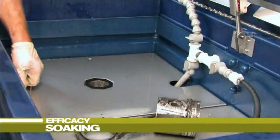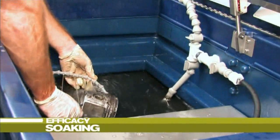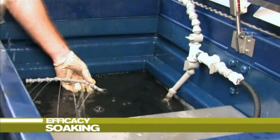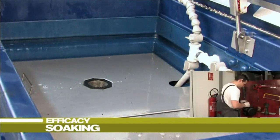The washer is fitted with a soaking area, enabling parts to be immersed. This soaking system degreases the parts as a background task. The operator is thus free to carry out other tasks.